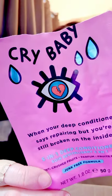Okay, so that was that one. The next thing I tried was a sheet mask, and this was the Cry Baby 5-in-1 deep conditioner. That was really good, actually. I can't remember what it smelled like, but it was quite good in my hair.